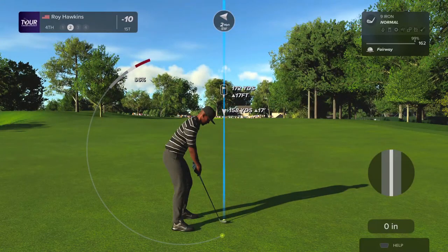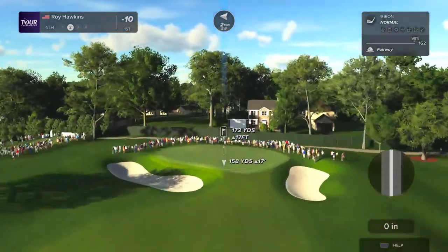What kind of shot are they facing here, Henny? Yeah, My Career is your actual career, you make a golfer, and then you start your actual golf career. You know what I'm saying? Leading all the way up to the PGA Tour and whatnot. Yeah.